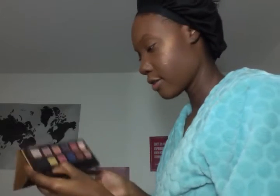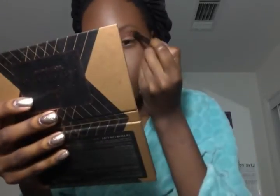Let's apply Morocco to the crease first. So I'm going to take Morocco and apply that into my crease. And this is the Anastasia Beverly Hills Shadow Couture palette. And we're taking one of my favorite crease colors, transition colors, Morocco, right there. I'm just going to use the brush from the palette, the fluffy side of it. Love, love, love Morocco. I don't want my eyes to be too dark, which is why I was hesitant about that brown shade. So I want to keep them on the softer side.